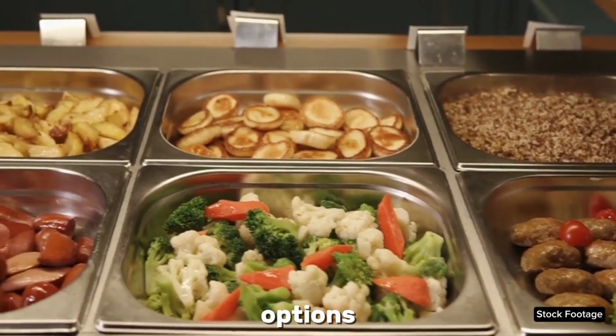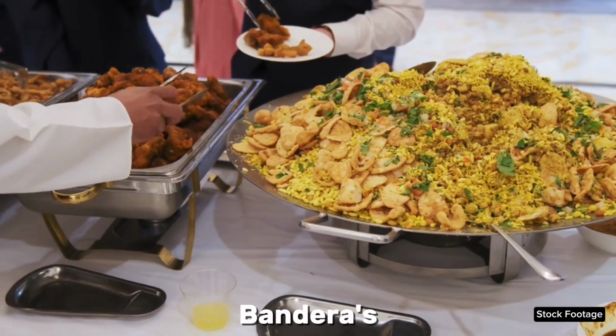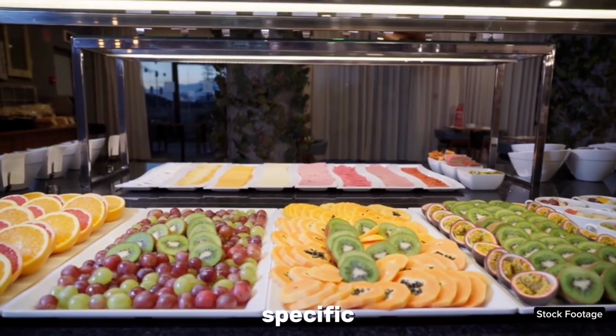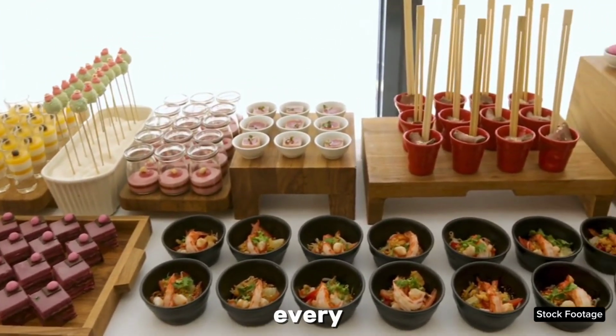With 8 dining options to choose from, your taste buds are in for a treat. 2 of these restaurants offer stunning views of Banderas Bay, so you can feast your eyes while you feast on delicious cuisine. While the resort doesn't provide specific details about each restaurant, we can assume they offer a variety of international cuisines to cater to every palate.